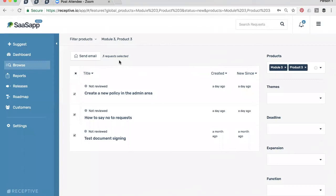Yes, there is a request. So if you're a Receptive customer, you'll have access to our account, and there is a request in our account to basically automate this whole triage process. And we would love your feedback on that. I think it's ID number 17892 if you just go in and search for that, or you can search for automate the triage process.